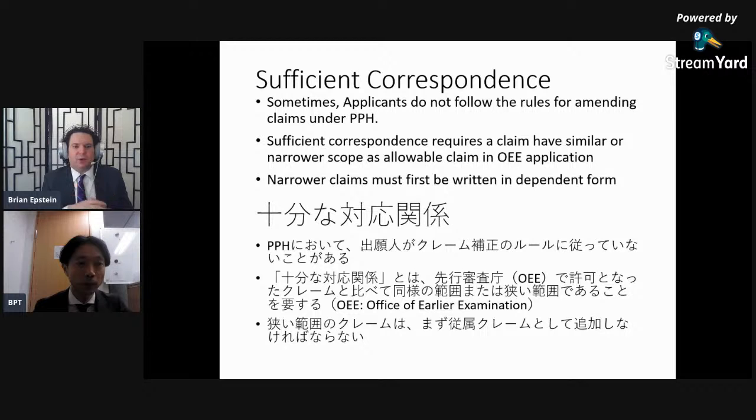However, there's this additional requirement that narrower claims must first be written in dependent form. So when we present the claims in a new application, maybe they can be narrower there, but we can't just amend the claims during prosecution. Most narrowing amendments should first find basis in a dependent claim. All right, why did I say most?